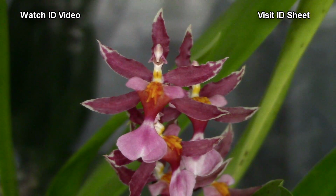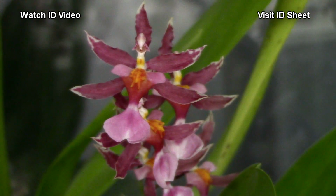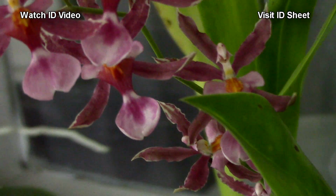Also, the fragrance is so sweet and so nice. Not really overpowering, but definitely noticeable. And again, it's just such an easy grower that it's well suited for beginners.